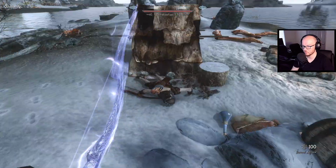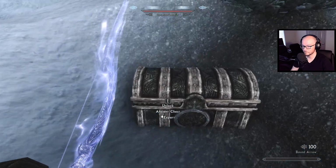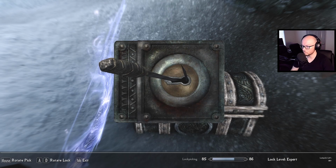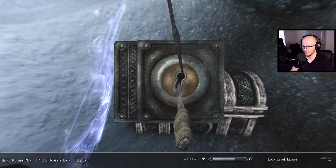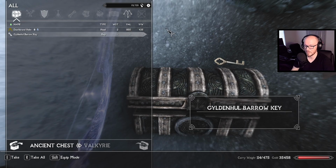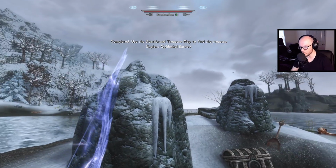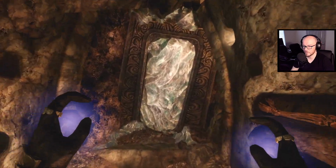Let's save. Think, strategize, look around. Aha! Oh. Well, you found the chest now, yes. There we go. Helm, water breathing, plus 100 armor while wearing a complete set of Deathbrand armor. Skadoosh. Explore the Gyllenhaal Barrow. Okay, we shall do that. I have a feeling it's probably behind one of these.